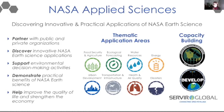There are three groups within NASA Applied Sciences. There's the RSET group, who does all the trainings, SERVIR, who works internationally, and NASA Develop, which is us, the capacity building division. All three of those groups do projects within our 8 application areas. So all Develop projects fall within one of these: food security and agriculture, ecological forecasting, water resources, energy, urban development, transportation and infrastructure, health and air quality, and disasters.